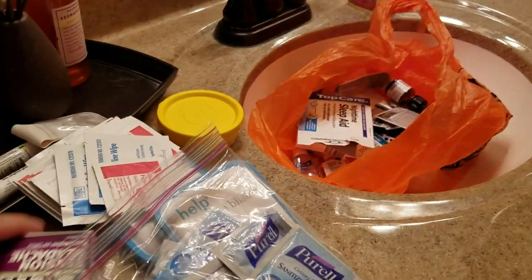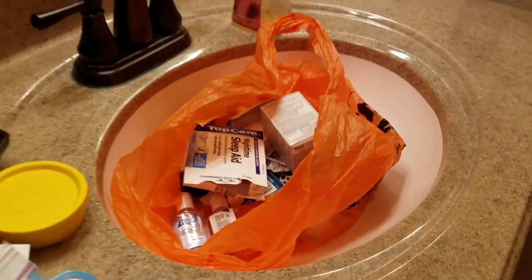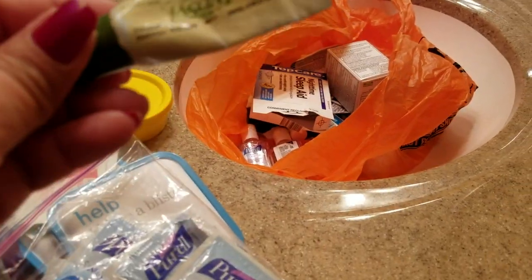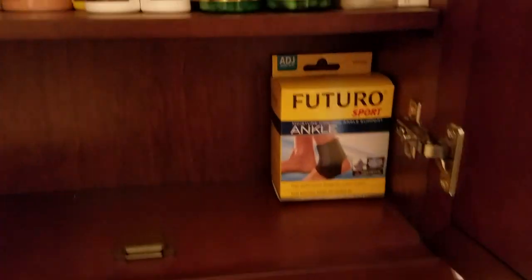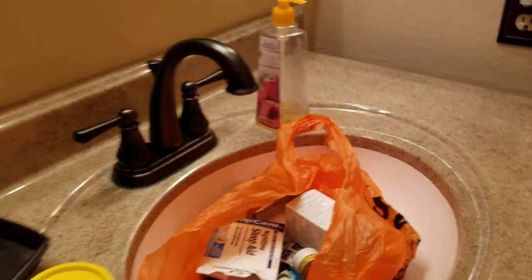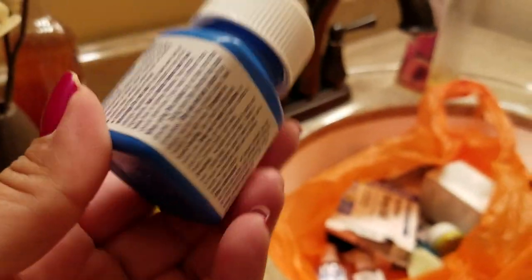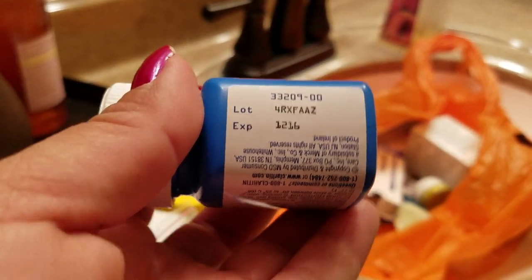Excedrin. I just purchased that, so that's new. This one, July. That's aspirin. Cold sores. That looks pretty old. It's going to be tossed. Okay. Husband likes the Carmex. That's going to be tossed. And then Claritin. Anything in this? I know this must be old. Oh, no, it's not. 1216.